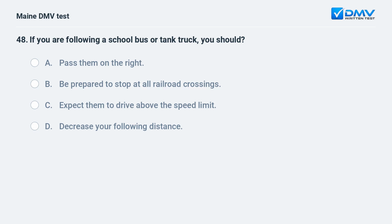If you are following a school bus or tank truck, you should: A. Pass them on the right. B. Be prepared to stop at all railroad crossings. C. Expect them to drive above the speed limit. D. Decrease your following distance.